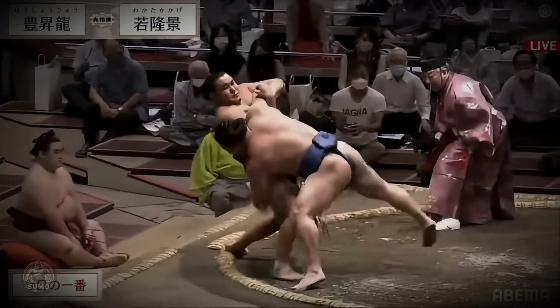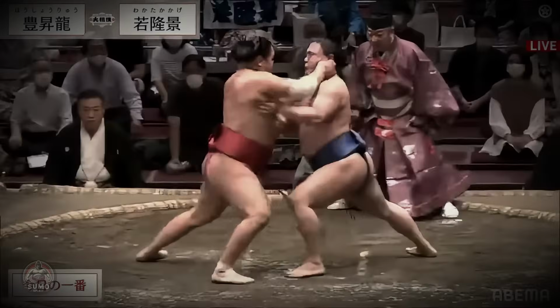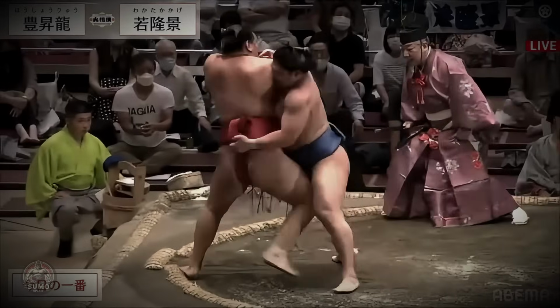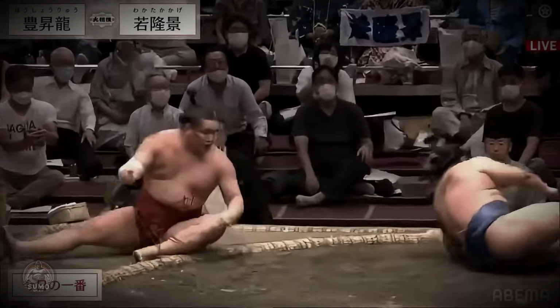Hoshoryu was the last to execute it, on day 9 of the Aki Basho 2021 against Uattate Nag. There, Hoshoryu was pushed to the edge and nearly fell, but by grabbing Uattate Nag's right arm, he regained ground and threw him spectacularly over his shoulder with an Ipponzei, winning the bout.